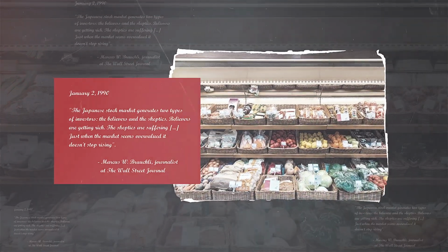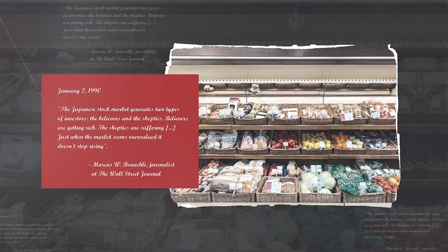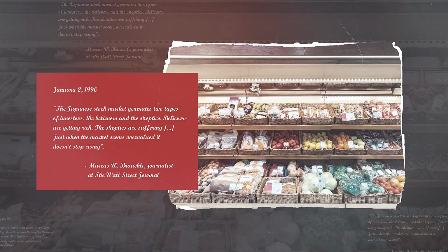January 2nd, 1990. The Japanese stock market generates 2 types of investors, the believers and the skeptics. Believers are getting rich. The skeptics are suffering. Just when the market seems overvalued, it doesn't stop rising. Marcus W. Brauchley, journalist at the Wall Street Journal. According to data from the International Monetary Fund, in 1989, Japanese stocks were trading at a PER, a price-earnings ratio, of more than 60, while the US and UK stock exchanges were trading at a PER of 15 and 12 respectively. Of course, as is always the case, there was no lack of arguments to support these figures.